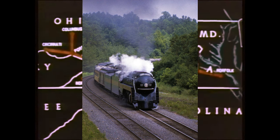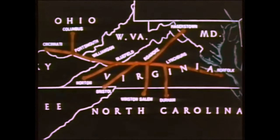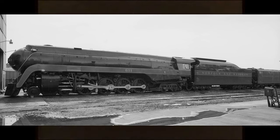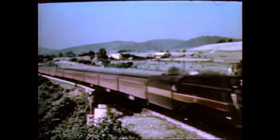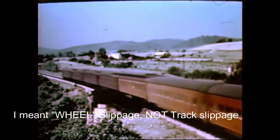So they selected a Northern 4-8-4 type, took off its 63-inch diameter driving wheels because they thought that size was inadequate for the grades that the passenger service would have to undertake. And so they fitted it with 70-inch driver wheels, and those could be counterbalanced against track slippage.